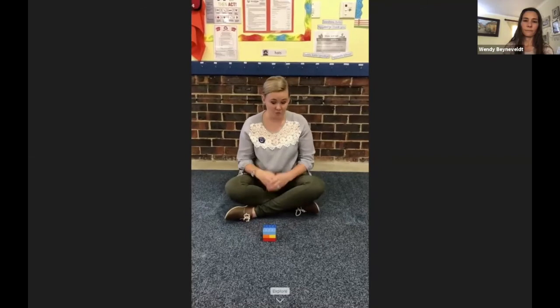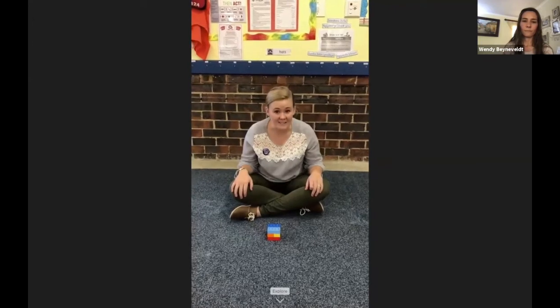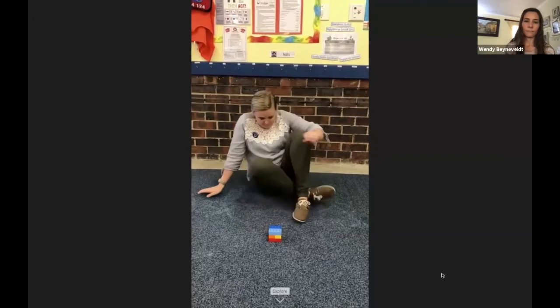Now that you've got your cube, I want to know if you can use your body parts and balance it, or even balance on it. Watch me. Right, take your cube and show Miss Wolf. Can you balance it on top of your head? Ooh. 1, 2, 3. Okay, that was quite easy.